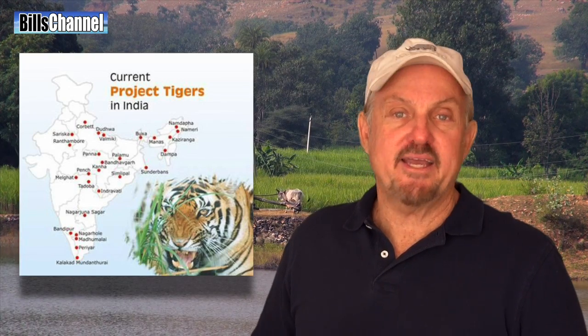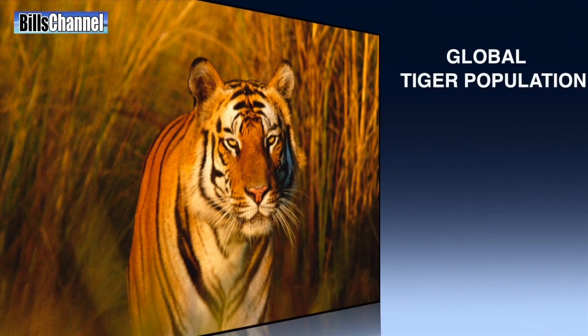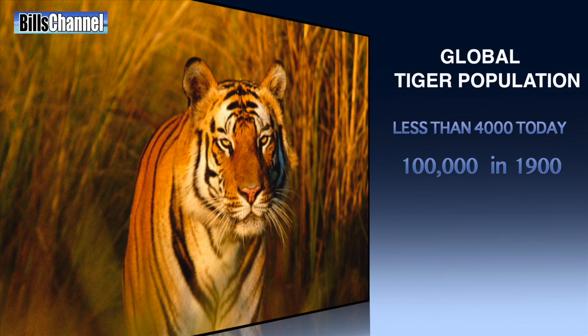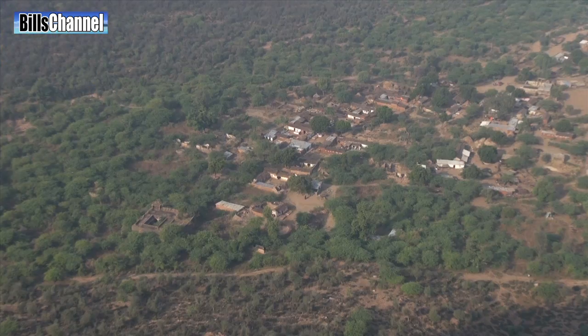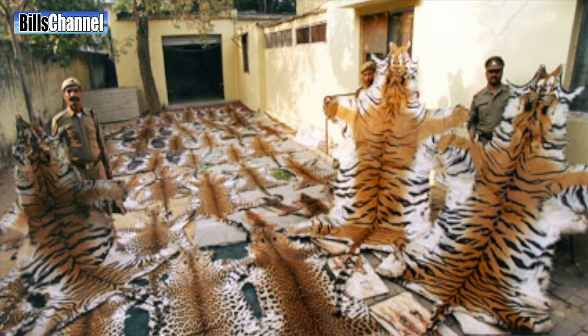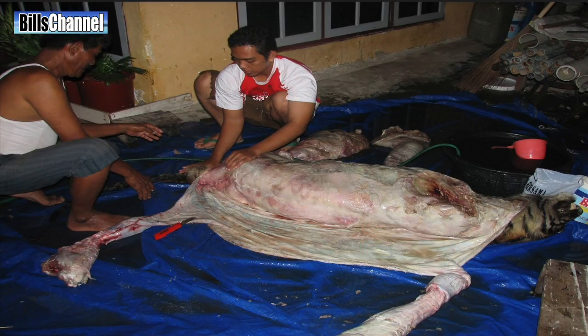One of the reasons why India has so many tiger preserves is because tigers are very much an endangered species. The global population of tigers in the wild is estimated to be less than 4,000, which is down from around 100,000 at the start of the 20th century. The combined effects of humans moving into their habitat, along with a worldwide desire for tiger skins and body parts, have dramatically reduced their numbers.